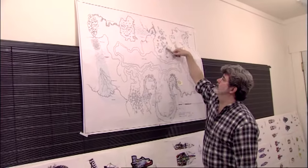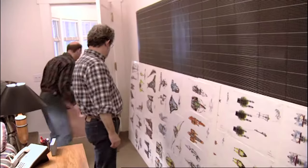The evolution of the Pod Race was a major event for us because we all sat down, all the artists, our production designer, George, and we started to outline the basic scale of the whole Pod Race.